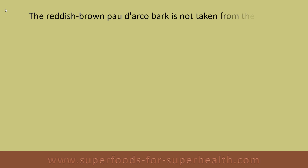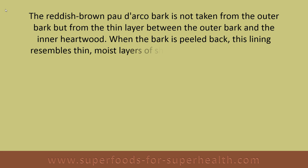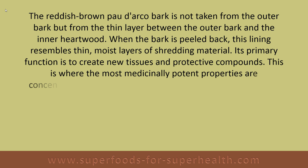The reddish-brown pau de arco bark is not taken from the outer bark, but from the thin layer between the outer bark and the inner heartwood. When the bark is peeled back, this lining resembles thin, moist layers of shredding material. Its primary function is to create new tissues and protective compounds. This is where the most medicinally potent properties are concentrated.